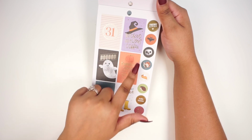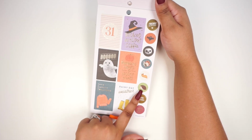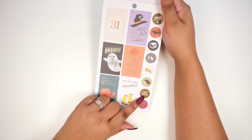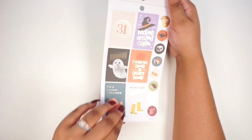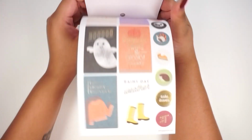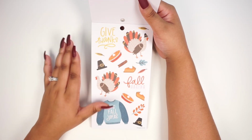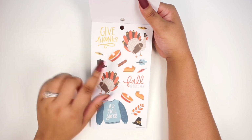Friendsgiving, we have this bat, skull, turkey, pumpkin pie. This hedgehog, I think that's a hedgehog, or a porcupine. Rake leaves, and then 31st down there in burgundy. And some of these stickers have gold foil on them as well. If I do an accent with my spreads, it's usually gonna be gold. Okay, so this page of decorative stickers are all paper stickers, super cute.